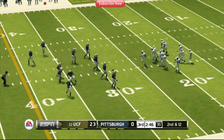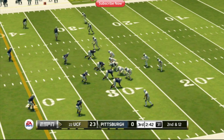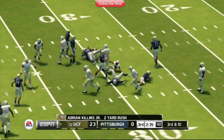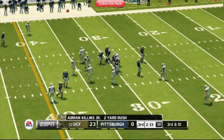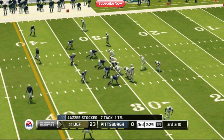From their own 29-yard line, second down. Five guys will be out in the pattern as they're in the shotgun. Here we go. He's tackled right around the 30. That's a gain of one on the play. That brings us third and 10.